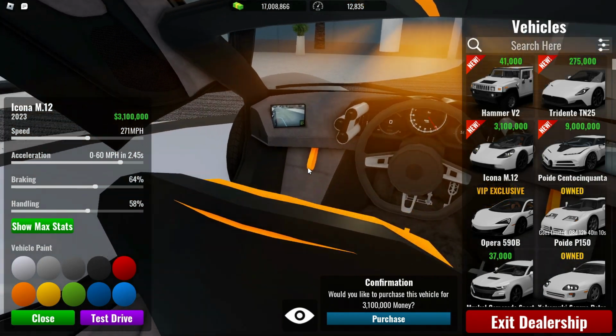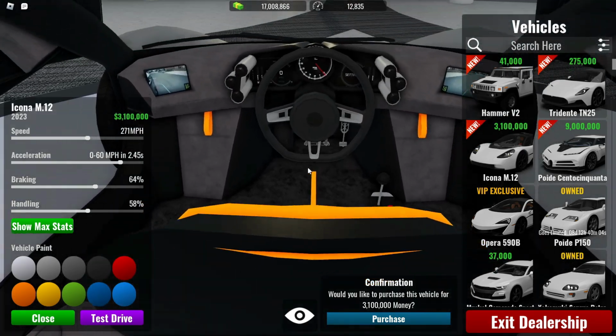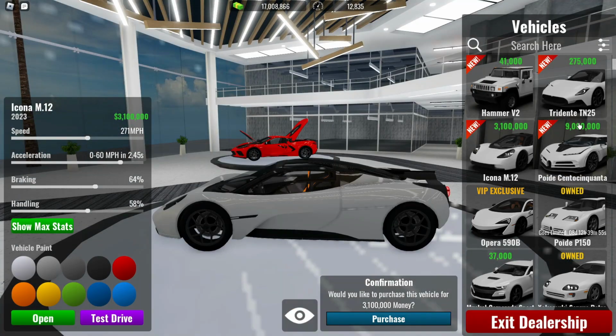Yo, why does this car look so cool on the inside, bro? That is so cool, bro. Yo, check this out. Okay, we need to move on before I start getting too excited, bro. But yeah, definitely an awesome car. And here we are, guys. The main car for this update, I'm pretty sure. Let's go ahead and click on it.